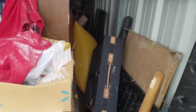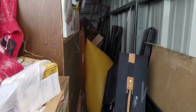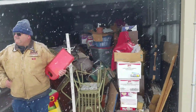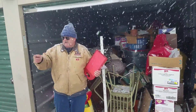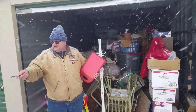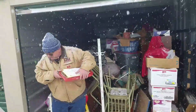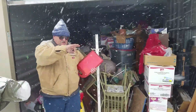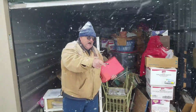This just looks... They tossed everything in there. This unit looks so odd to me. It looks like it's a mess and it's tossed all over the place. They just didn't care when they stored it. So, a couple things. Makes me think that somebody put all of Grandma's stuff in a unit and just left it. Or whoever owned it just didn't care about their things. And if they didn't care about their things, my guess is they didn't have very many nice things.